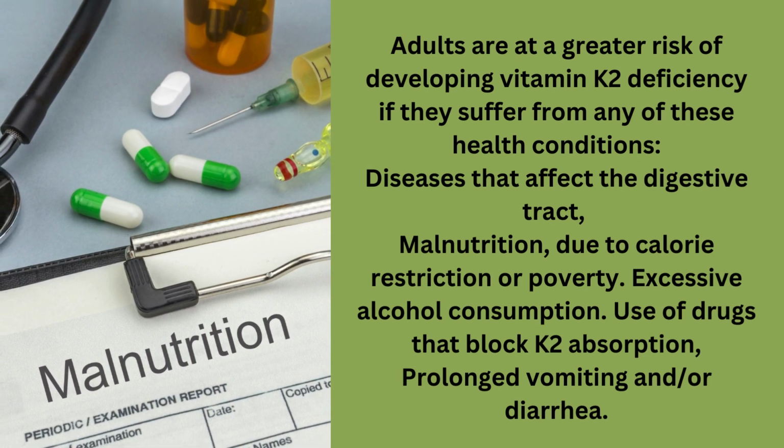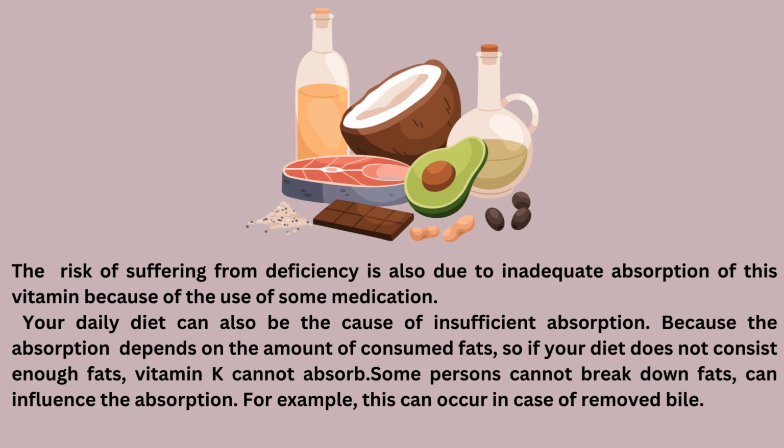Adults are at a greater risk of developing vitamin K2 deficiency if they suffer from any of these health conditions: diseases that affect the digestive tract, malnutrition due to calorie restriction or poverty, excessive alcohol consumption, use of drugs that block K2 absorption, prolonged vomiting and diarrhea. The risk of deficiency is also due to inadequate absorption of this vitamin because of the use of some medication. Details of medication we will not discuss here.